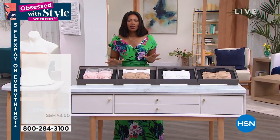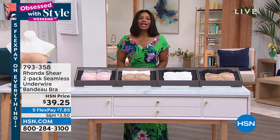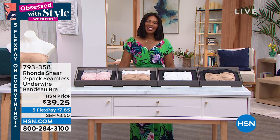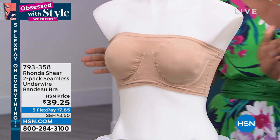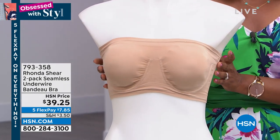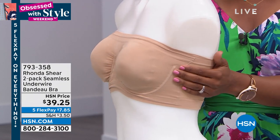Let's move on. I gave you a little sneak peek of these a little bit earlier. And I know that you might think, oh gosh, strapless bras, not always your favorite thing, but they are necessary in many of our clothes, especially in this time of season. So what Rhonda Shear said was, I want to make a strapless bra that you're going to look forward to wearing. And that's what you see here. It is a seamless underwire bandeau bra, okay?